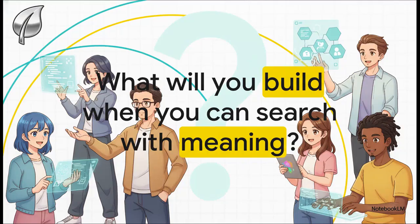And that brings us to the final, and I think most important question. With all these new capabilities, the focus shifts from the database to the developer's own imagination. So I'm going to leave you with this thought. With the power to search not just by words, but by meaning, what will you build?